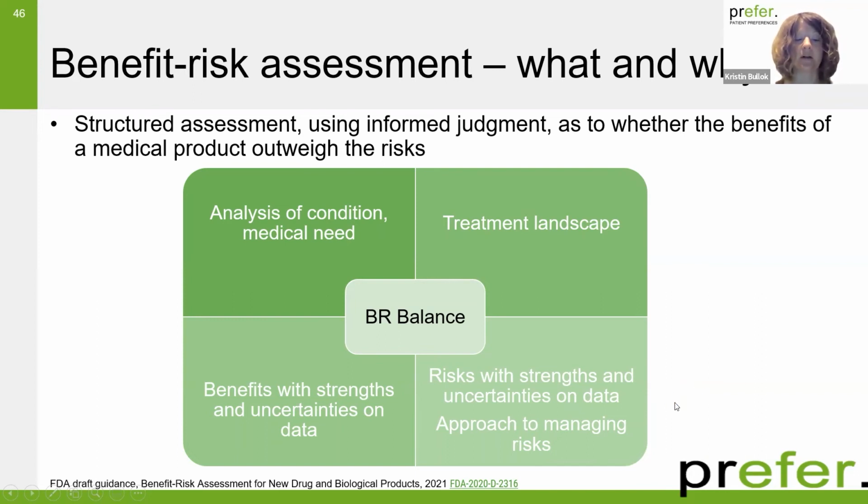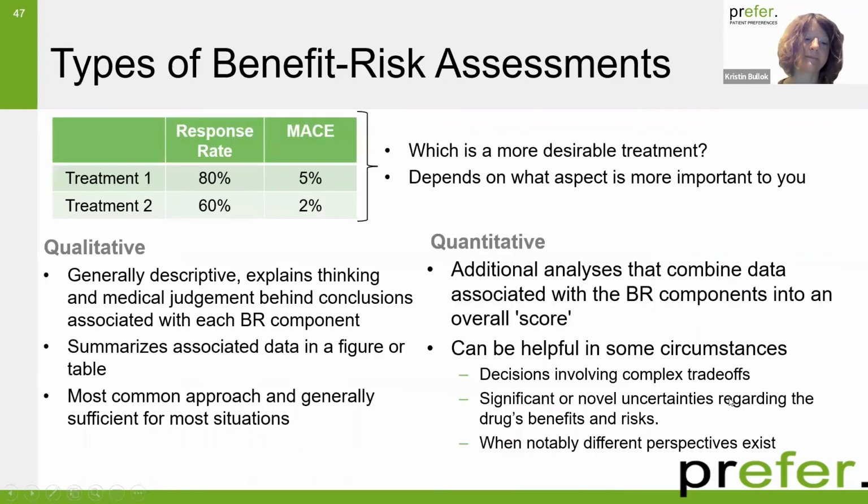Other decision makers, particularly regulators, conduct this type of structured benefit risk assessment when they are reviewing a drug for approval or continued authorization. And here, often they just describe how they view the benefits and risks, using this 4-point structured assessment, and then come up with their overall assessment and the statement on whether the benefit risk balance is positive. So for example, on the next slide, what could this look like?